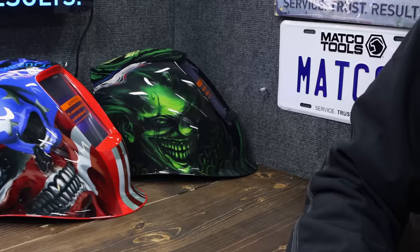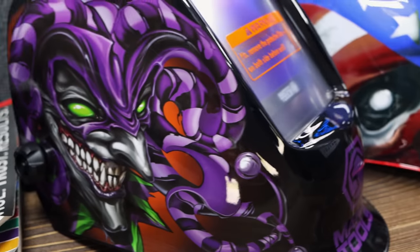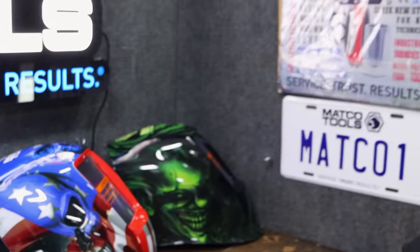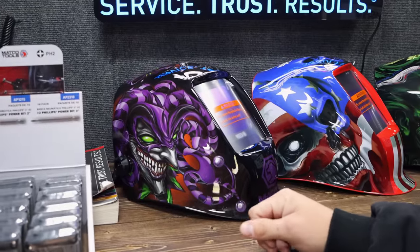Joker mask, because helmet's cool, ain't it? I like all three of them. They're my favorite. Those are cool. I don't really know what that's called, but I like that one too. But yeah, I like the purple on there.